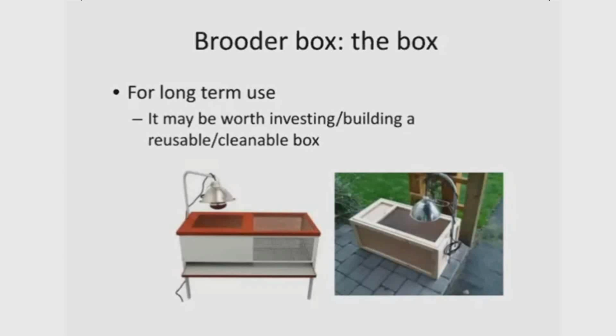About $300-$400. The sucky part was shipping. Costs more to ship. So I built my own. Something not similar to the one on the right, but that's too fancy. I don't have that kind of skill. How long do chicks typically stay in the brooder box?